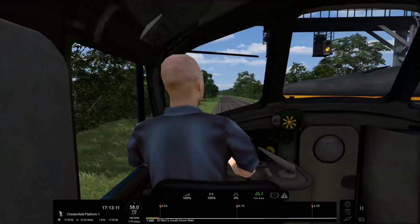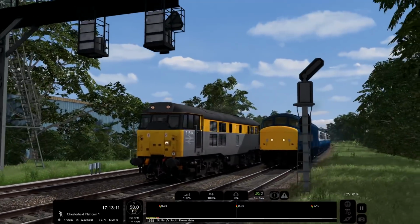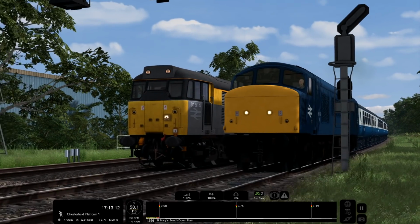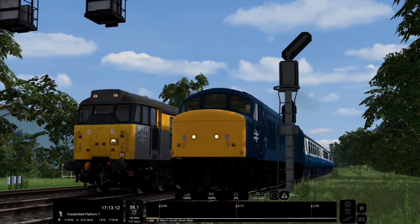You caused me to slow down. It's going to be an interesting screenshot. Signals in the way. But, you know, a side-by-side shot nonetheless. That's rather nice, isn't it? Yes, it is.